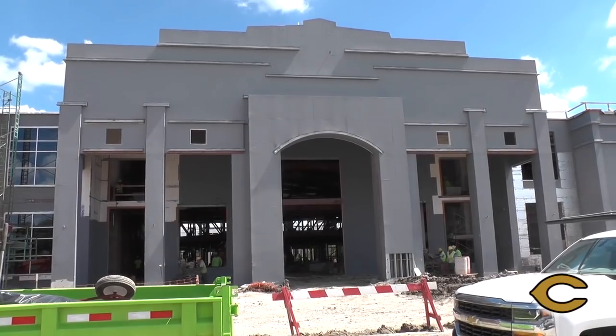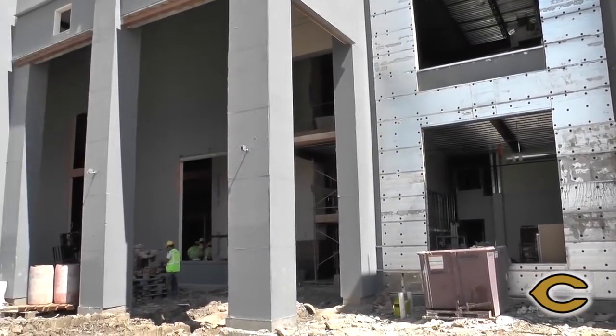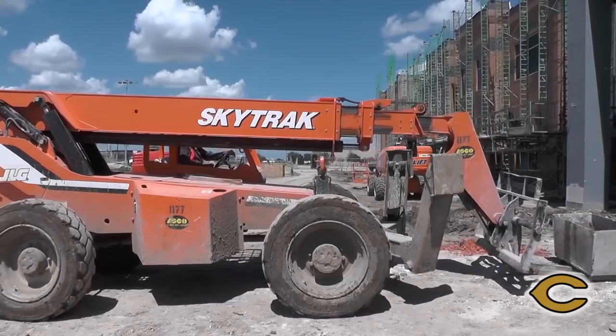Thank you. As you've driven down Nolan River, you've noticed the dramatic changes in the front of the building. This entry is the main entry of the new building. This building will open in January when the students come back from Christmas break.